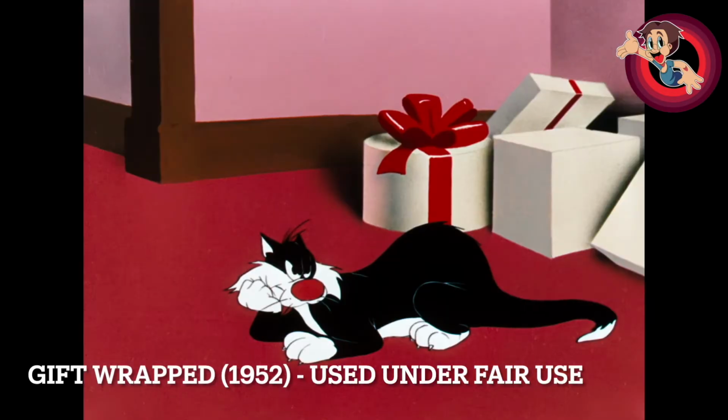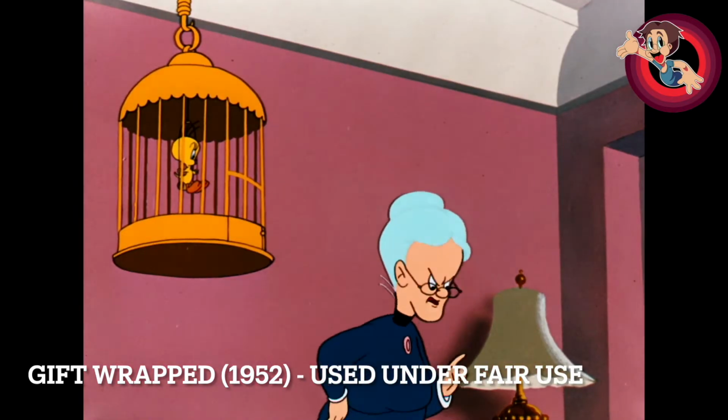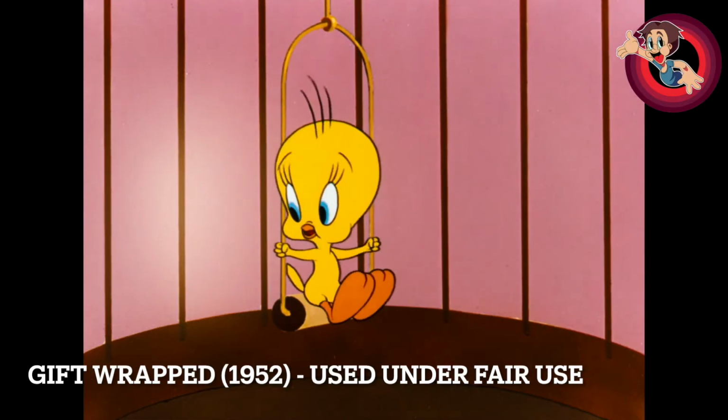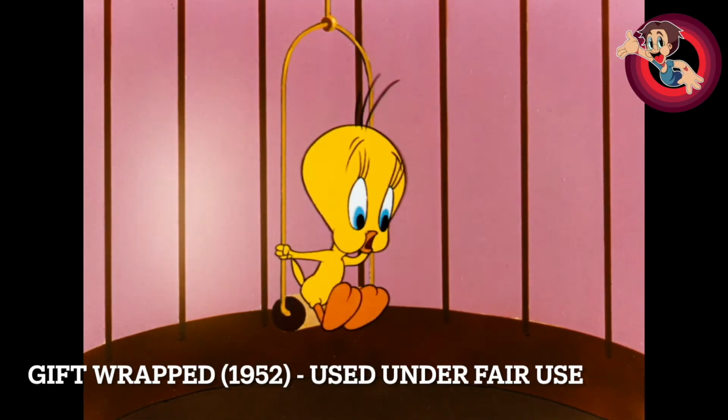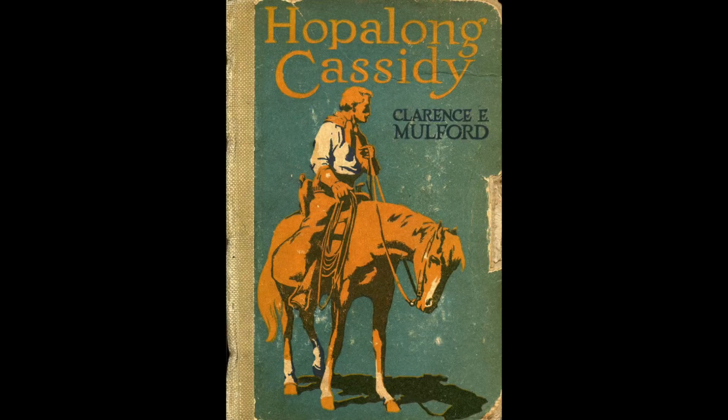Yeah. But there are 3 references here. 2 would probably go over many people. 1, maybe not so much because of a certain Disney film, but we'll go through them. So Tweety mentions, I'm Hopalong Cassidy. Now, Hopalong Cassidy is a fictional cowboy hero in a series of novels where he's called Hopalong because he was shot in the leg and thus walked around with a little hop, which makes sense.